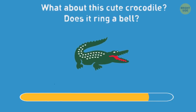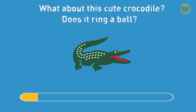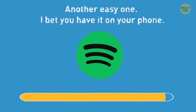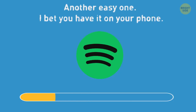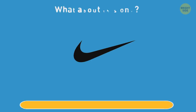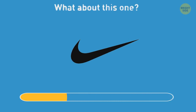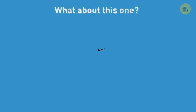What about this cute crocodile? Does it ring a bell? This is Lacoste, a French clothing brand. Another easy one. I bet you have it on your phone. Yes, of course. That's Spotify. What about this one? Yes, it's Nike.